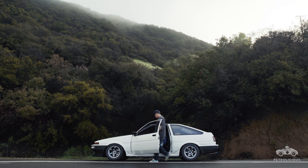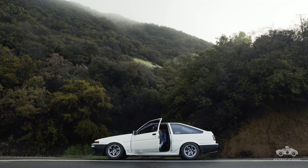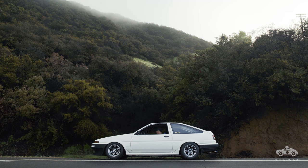Even if I tried to get rid of it, I cannot do it. It's always got to be there. It's always got to be in the garage. And it's there for me to enjoy, hopefully for the rest of my life.